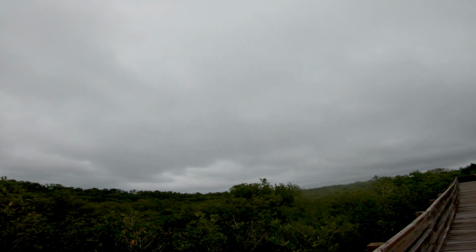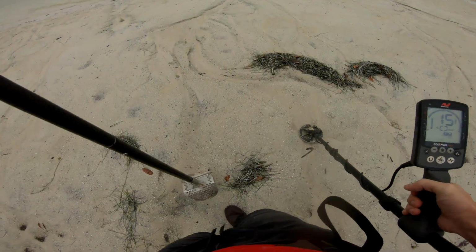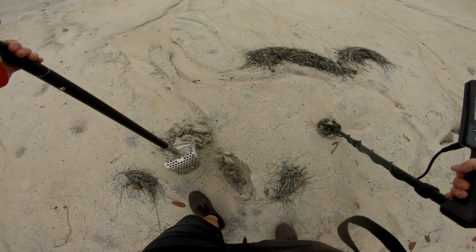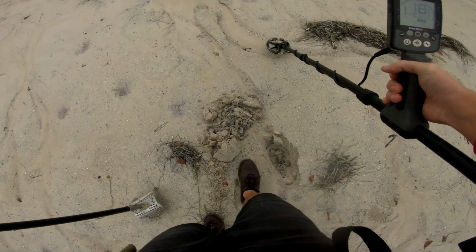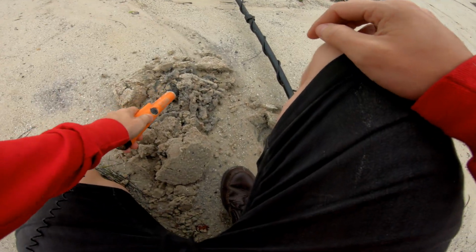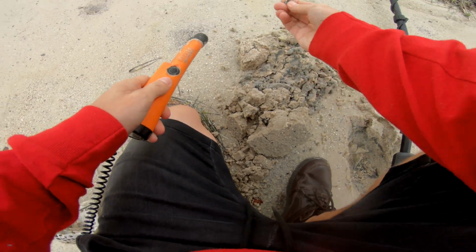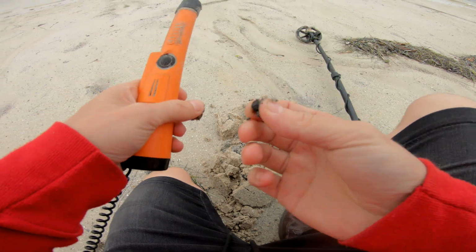Looks like some exotic place. It is. First target out here at the beach. Today might not be as good of a day as we had yesterday, but we're gonna give it a go.